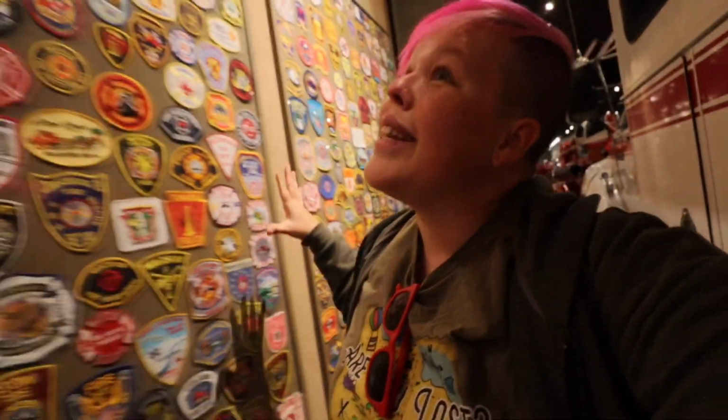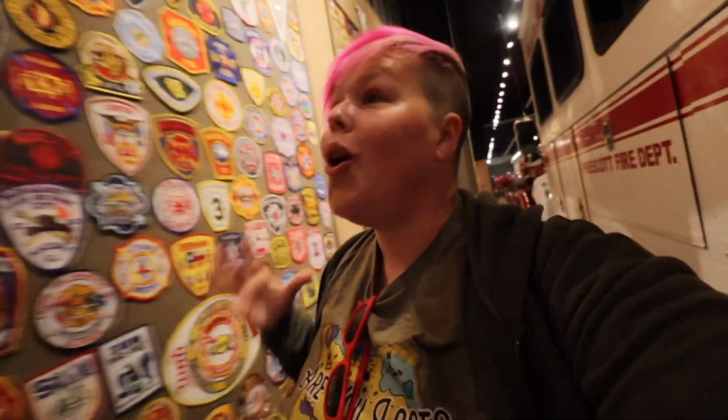There are so many, guys. We're literally going through wall after wall after wall of them, and some of them have just very basic plain patches, others have very intricate designs. As we follow the patch wall around though, we end up in a section that is very kid friendly. I want to show you what exactly it has.